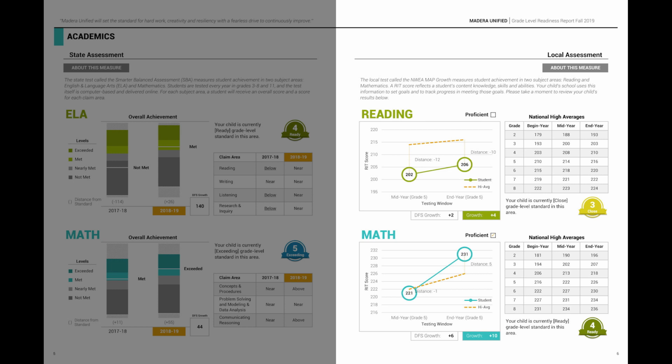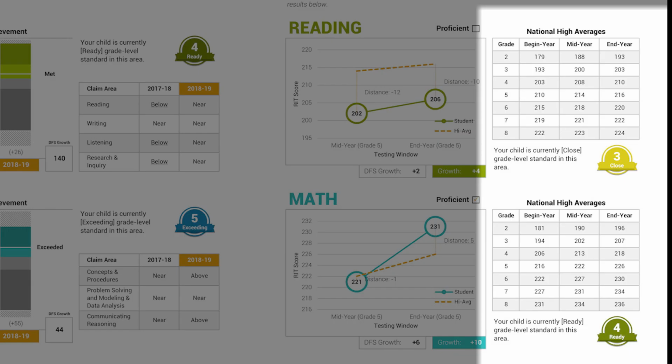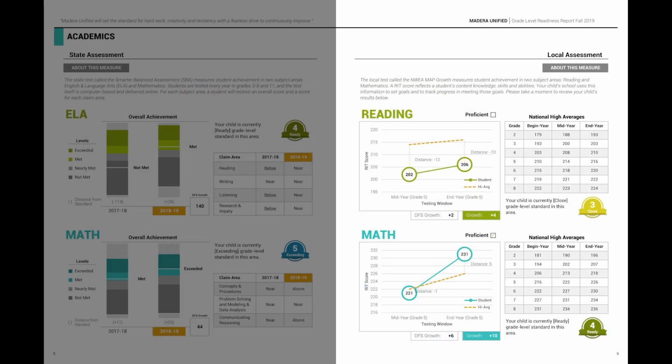It's a score between 100 and 350 that reflects a student's content knowledge, skills, and abilities. To interpret these scores, the National High Average table on the right serves as a reference tool when determining the appropriate RIT scores. The dotted orange lines serve as a visual marker so that the reader can quickly see how far above or below the student is from the National High Average.